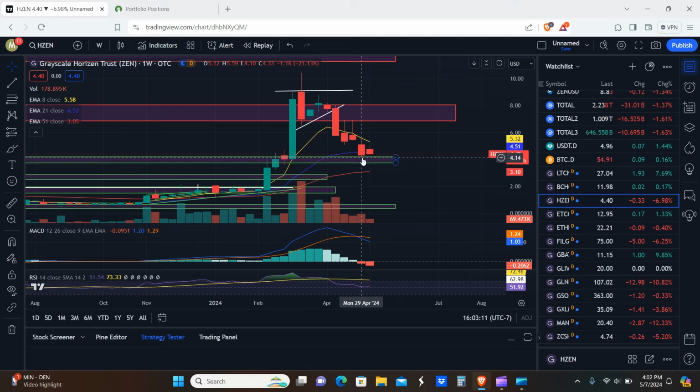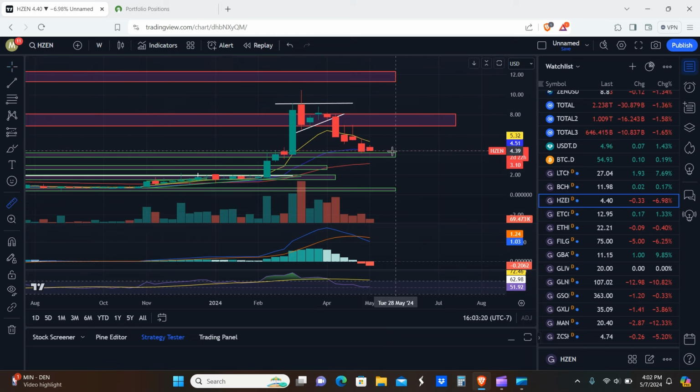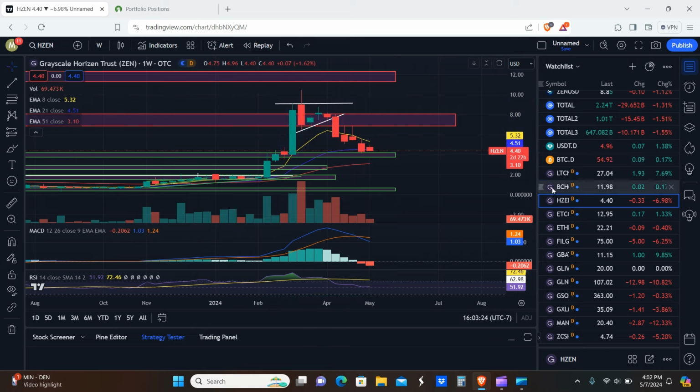So again, support is $3.80 to about $4.20. Resistance is $6.80 to about $8, and then 10.5 is going to be that wick high up there. So from the current level to the wick high is a 141% move.